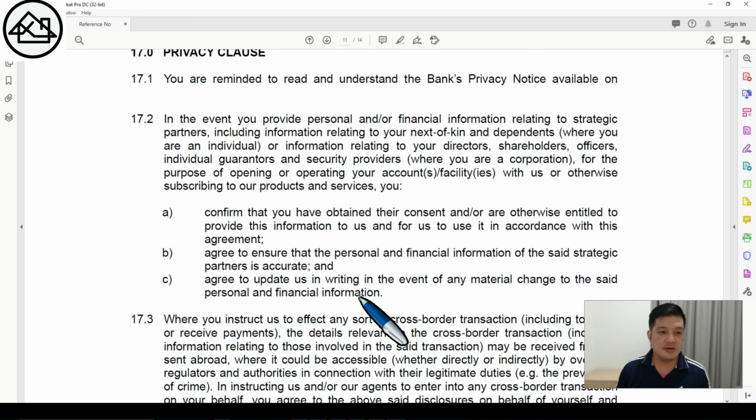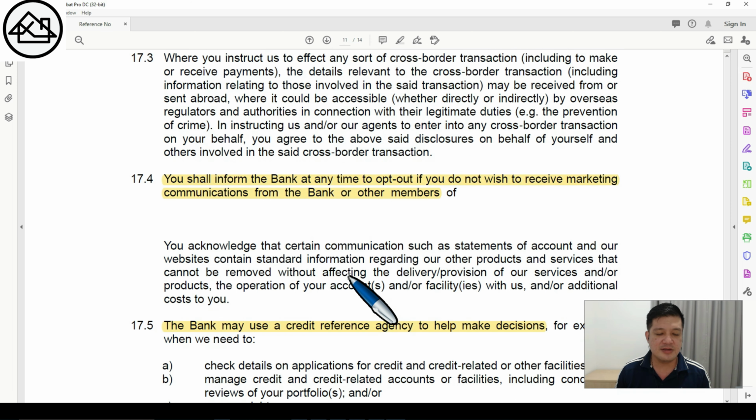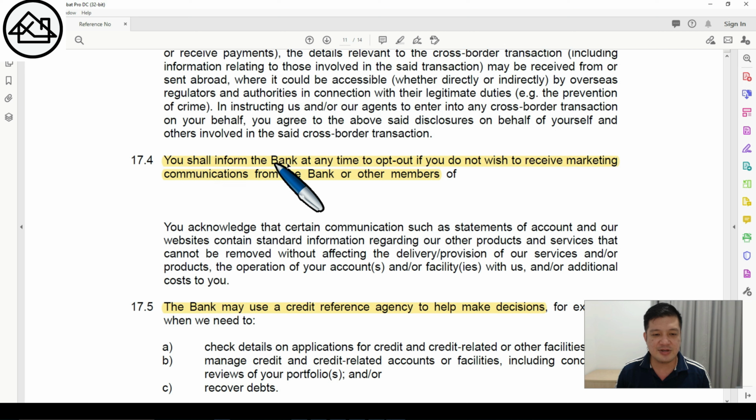Okay. Next one, we talk about the privacy clause. You can see here, you shall inform the bank at any time to opt out if you do not wish to receive marketing communication from the bank or other members. Yeah, sometimes you get calls from the bank, right, for personal loan, credit card, you get calls, right.